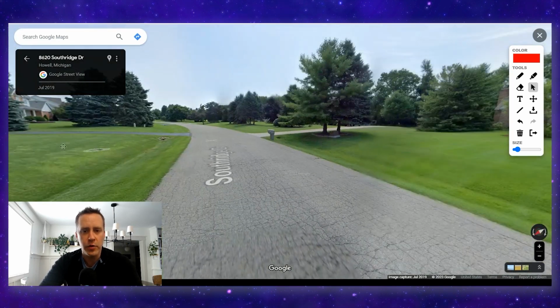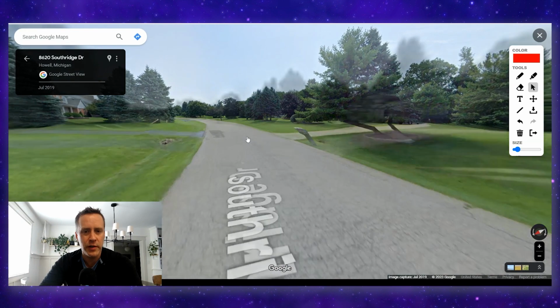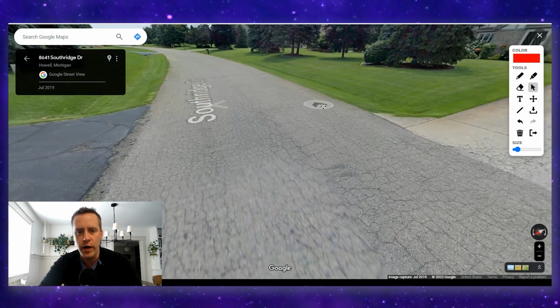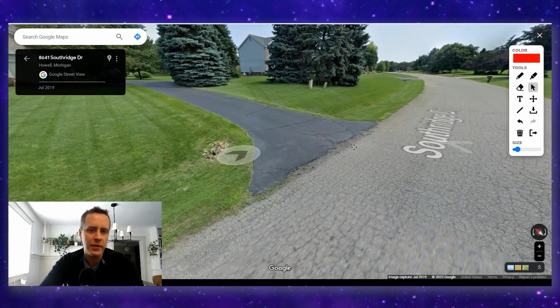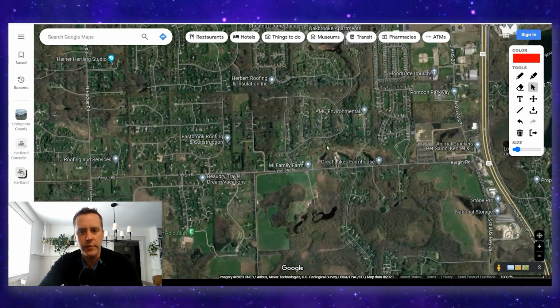They have large yards. The only downside with a lot of these neighborhoods around here is they don't have sidewalks. A lot of people are riding their bikes or walking on the streets. So that is a downside you have to consider as well, living in that neighborhood.